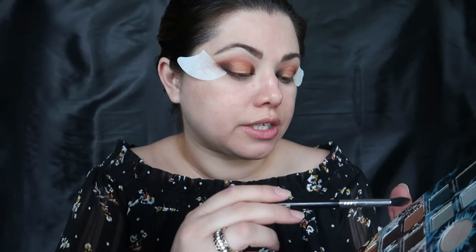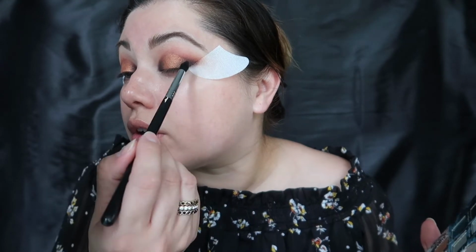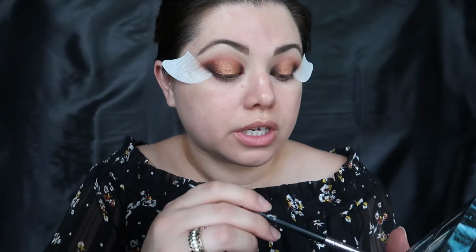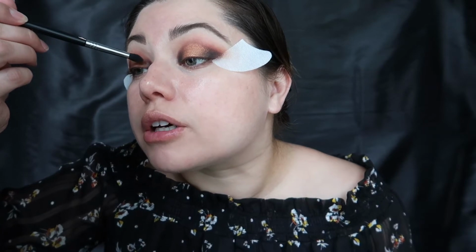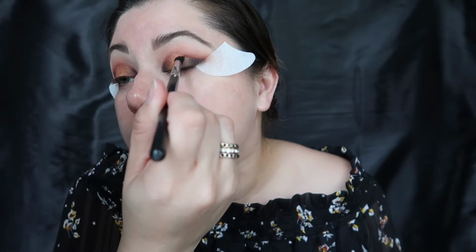Let's see, I want to also take this shade Nymeria, and taking the same brush, I'm just going to add it in this area to the outer part of the cut crease, because I don't want it to go from shimmer to matte so quickly. I want there to be a gradient effect almost. Just very lightly like that.